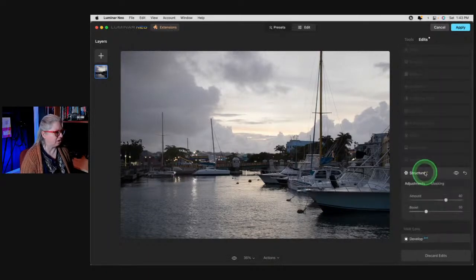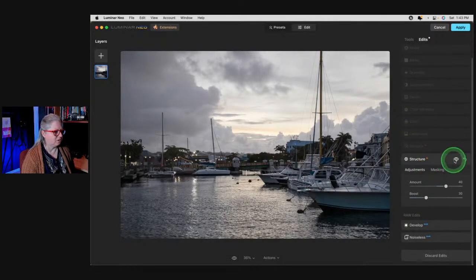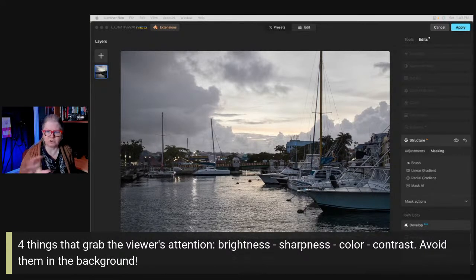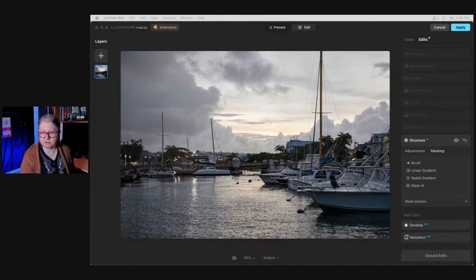So the next one it applied is structure. Okay, so it's applied quite a heavy boost of structure, and I'm not sure that I want that applying everywhere. I might like the water to be a little bit less structured so that your eye goes to the boats. Do you remember your eye goes to four things in the image? So those are where your eye goes. If the sharpness is part of the foreground or the background, it'll actually take away from the subject. So I want to take this structure off of the water.